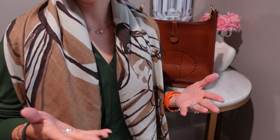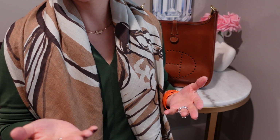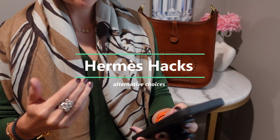I'll refer to these as my Hermès Hacks, or should I say Hermès Hacks. So not only will I be sharing the buy this, not that type of comparison, but I'll also share some items that can simply be repurposed for another use. So let's begin. The first item that we have here is your traditional Avalon throw blanket.